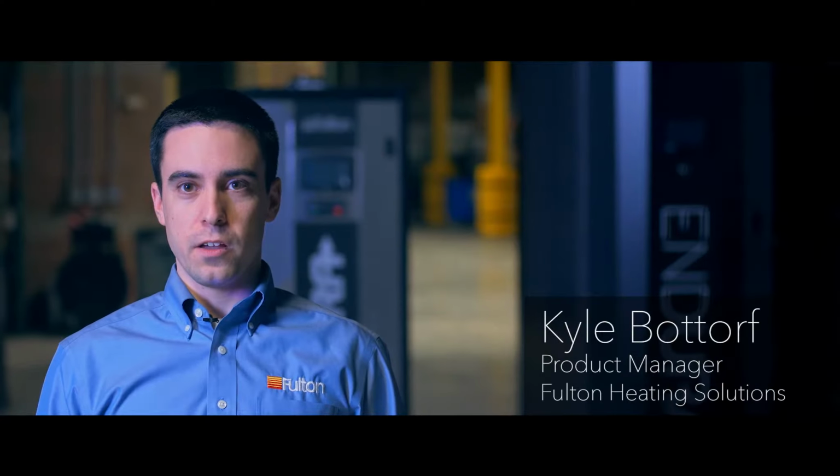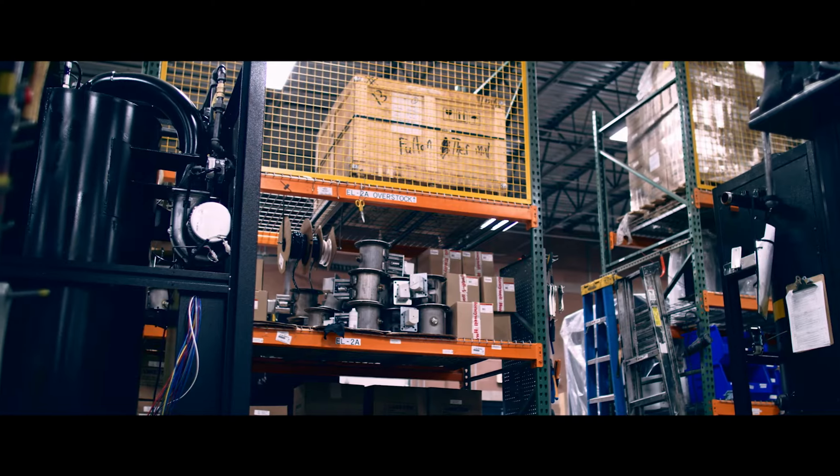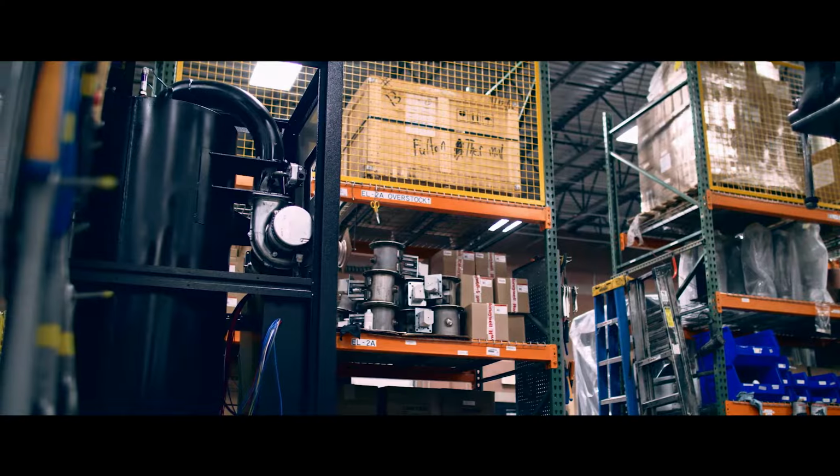Our current products today are the Endura Plus and the Vantage boilers. Endura Plus was developed using a systems engineering approach that we call pure technology. It's designed to simultaneously optimize footprint, turndown, low emissions, and high efficiency.